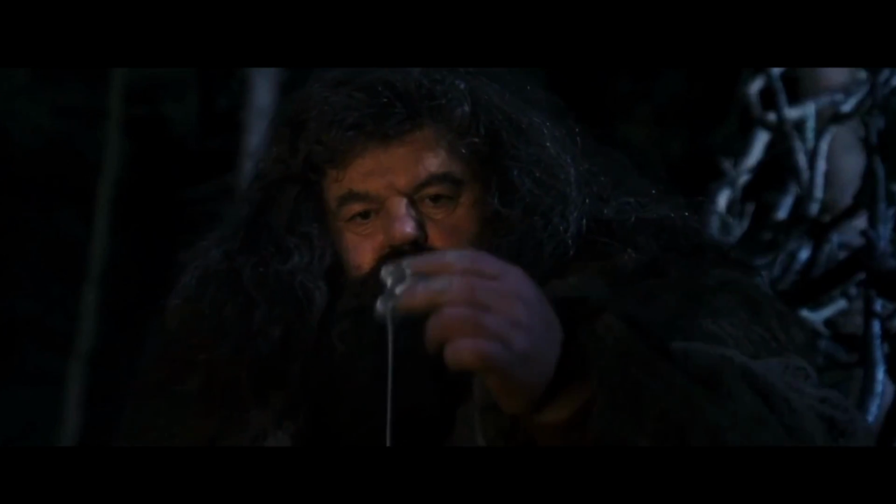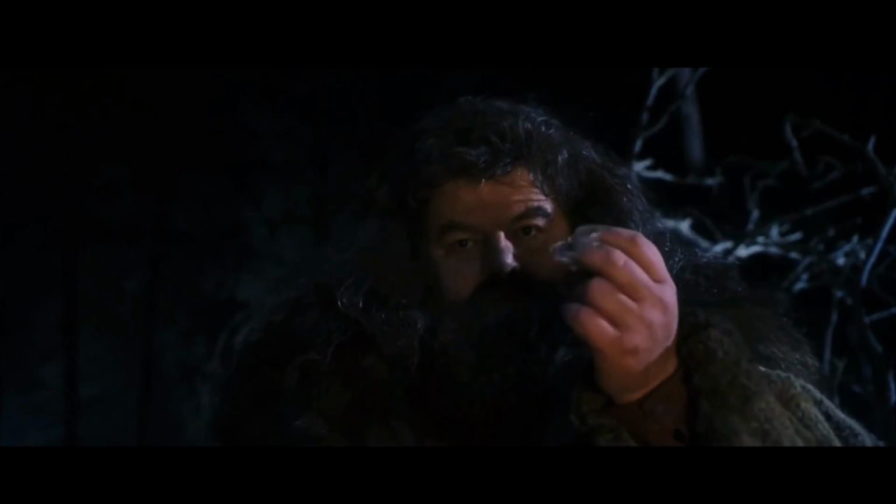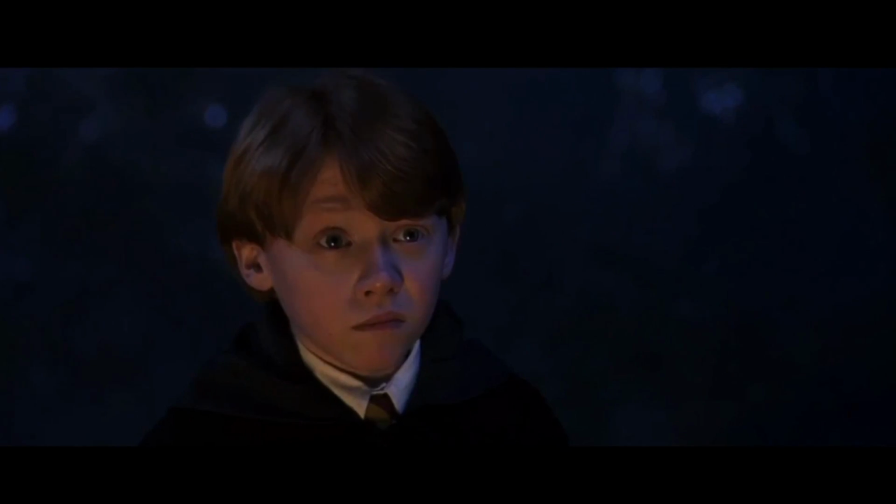It was one of those things where it's like, see that? That's unicorn blood, that is. You have a half-life, a cursed life. And I thought, it looks really cool going on.